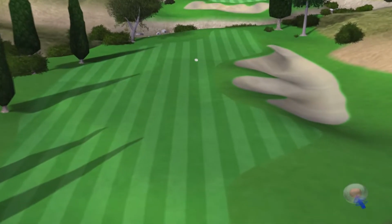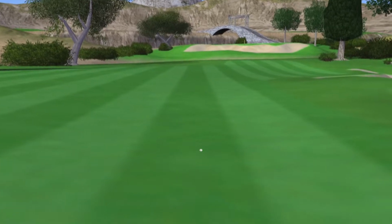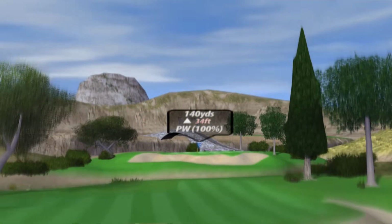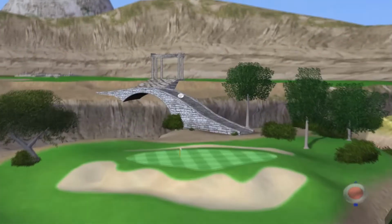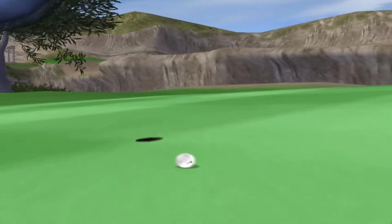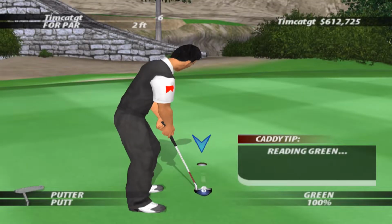This has some distance, but I'm not sure about the accuracy. An uphill approach to an elevated green. Easy to chunk it if you're not careful. Coming down on the lawn, I believe. You don't see many bigger breaks than this one. Not a good putt here.